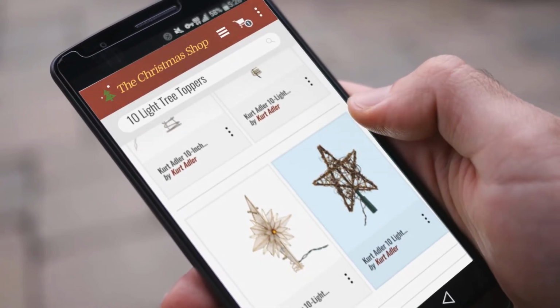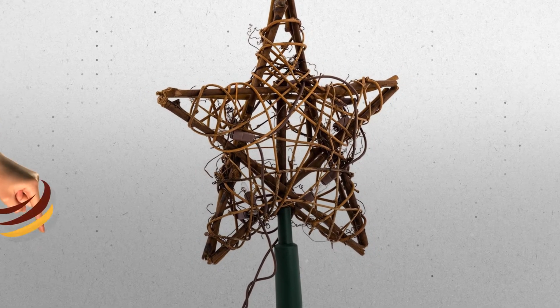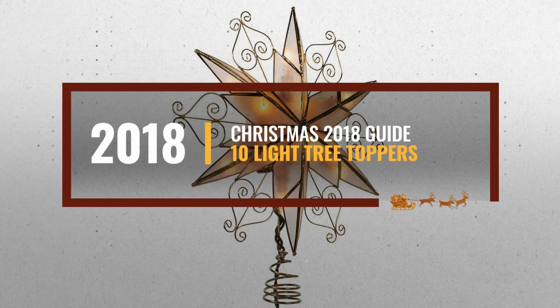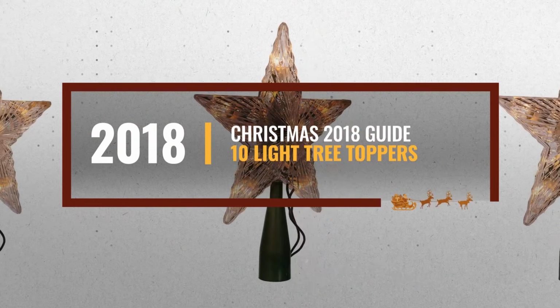Christmas is coming, and you are probably looking for 10 light tree toppers. Luckily for you, we are here to help. Here are the best choices we think you should consider. And the best part? We already collected them for you.